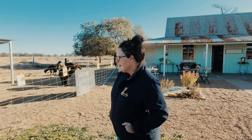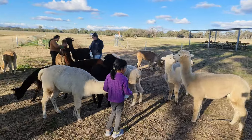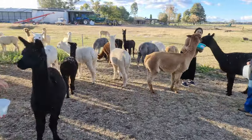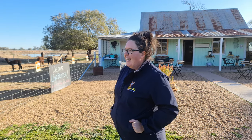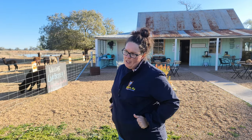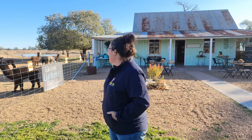Now alpacas come in 16 really beautiful colours. There's 16 registered colours, but then every animal is different. Every single animal is a different shade, or it's got markings on it. And alpacas are pregnant for 11 and a half months, so almost a full year. And when you see how long those babies' legs are, I was really glad that I was only 9 months and not the 12 that the alpacas are.